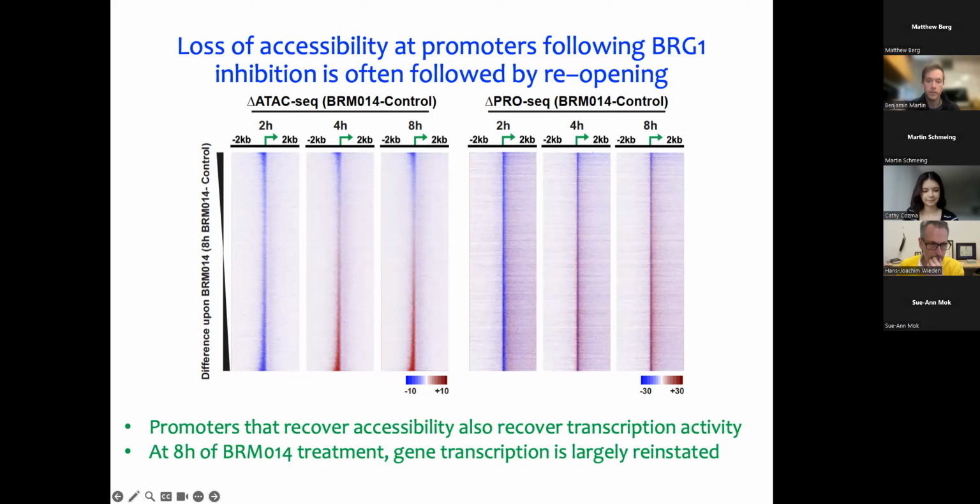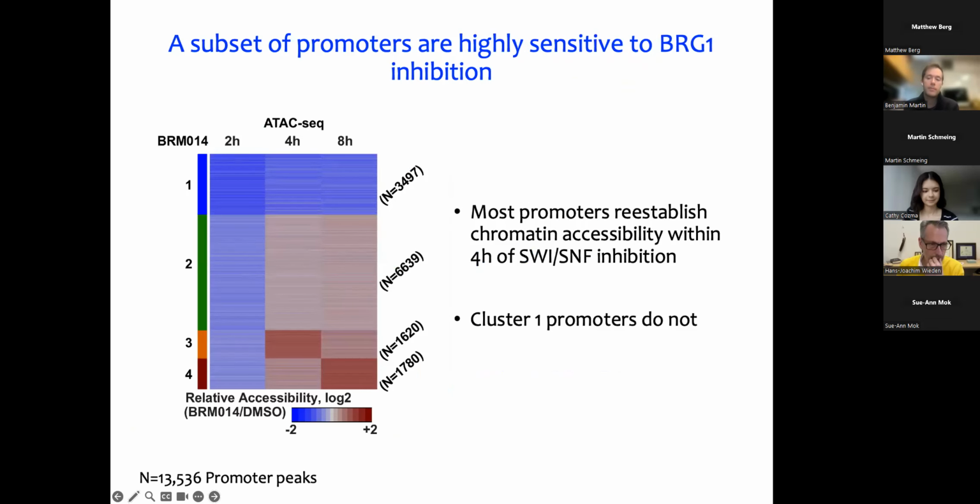variable recovery and compensation. To investigate these different dynamics more rigorously, we clustered promoters using the relative ATAC-seq levels at each time point. Our analysis identified 4 clusters with different kinetic behaviors after BRM014 treatment. Importantly, whereas most promoters are capable of rapidly reinstating chromatin accessibility, cluster 1 promoters had reduced accessibility over the time course of treatment. And this cluster is enriched in genes involved in development, differentiation, and cell type specific expression. And in data that I don't have time to show, we found that this recovery is really disconnected from what is happening at nearby enhancers, which exhibit sustained repression through the time course, pointing to a promoter autonomous compensation and recovery for loss of switch-SNF activity.